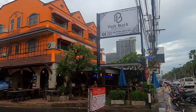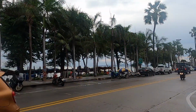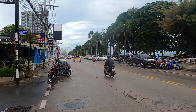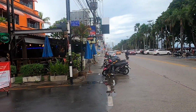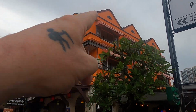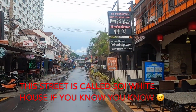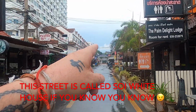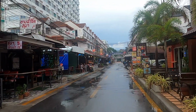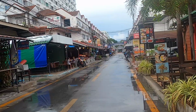Palm Delight Lodge on a beach road in Jomtien Beach. Anyway, great little place. Just about to check in. I'm up there. There's a hotel called the Poo Beach Resort down there. Anyway, here until the 7th.